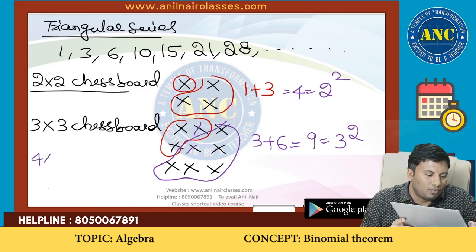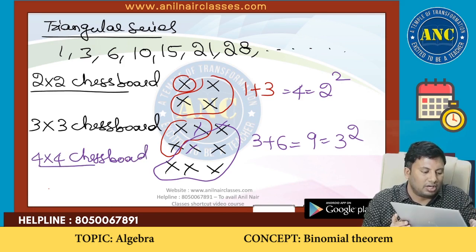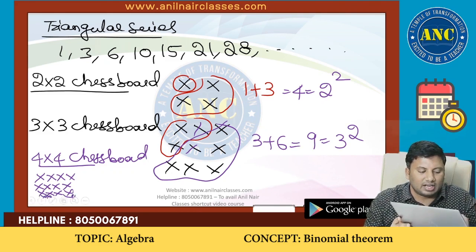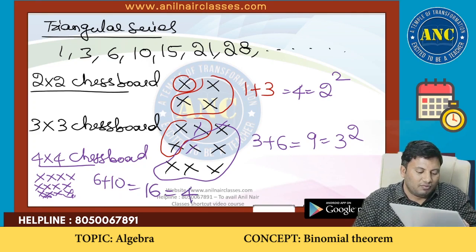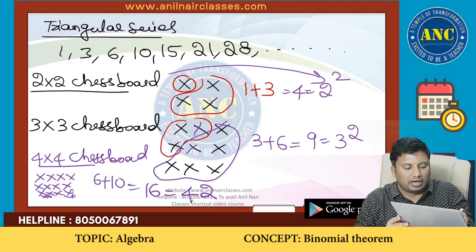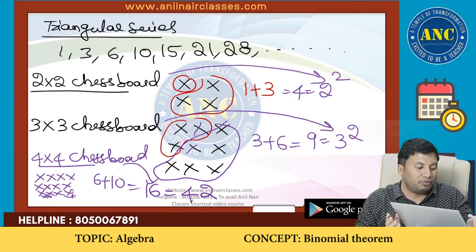Suppose I arrange a 4 into 4 chessboard, this will look like this. This is nothing but 6 plus 10 only. If you observe, are you all with me? 6 plus 10 is 16, which is nothing but 4 squared. 2 into 2, I got 2 squared. 3 into 3, I got 3 squared. 4 into 4, I got 4 squared.